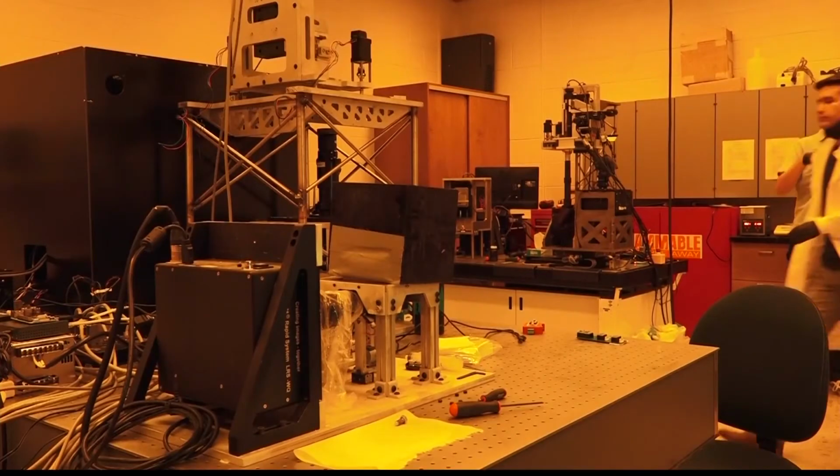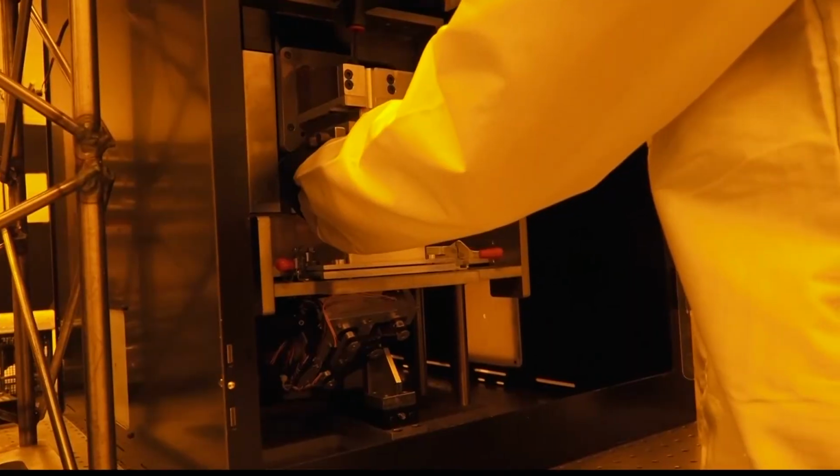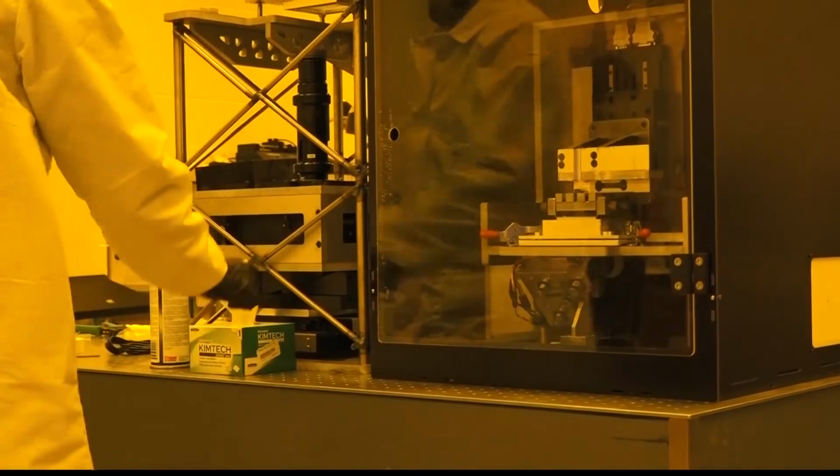We have all the printers where people actually do the printing of the devices themselves. The first promising lab on a chip produced using 3D printers was made in 2017. By the time we got to making things really small, we had spent a lot of time and effort to get there, multiple years, and realized, yeah, this is going to work.